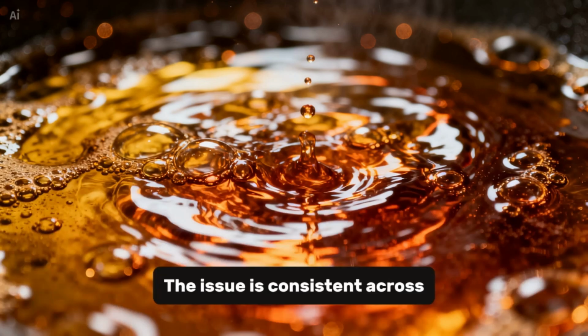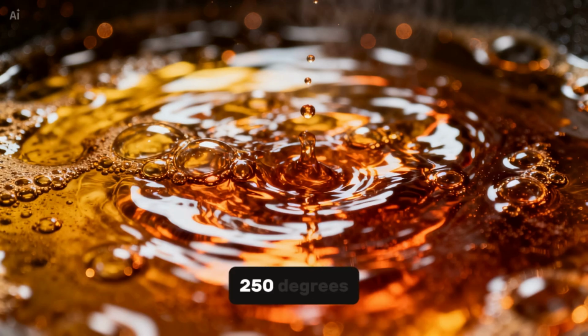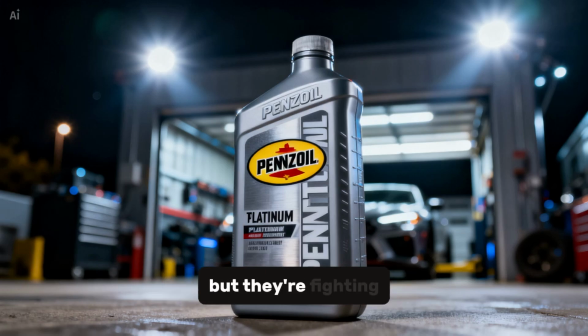The issue is consistent across Group 3 base synthetics. When you push these oils to 250 degrees, the base stock chemistry can't maintain stability. The additives help temporarily, but they're fighting a losing battle against the thermal stress.